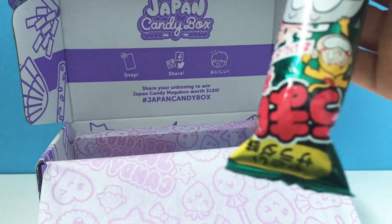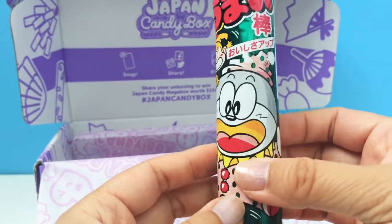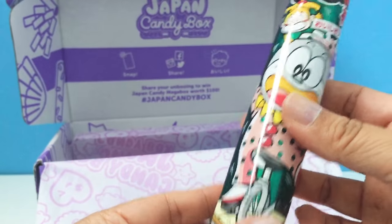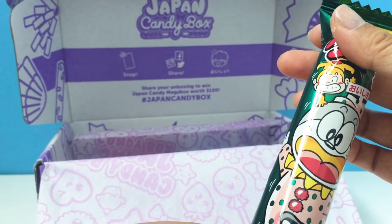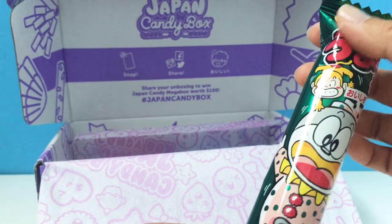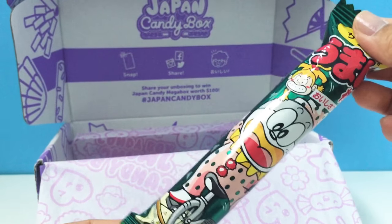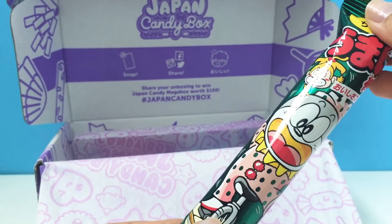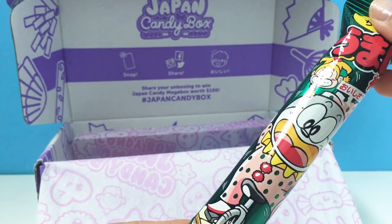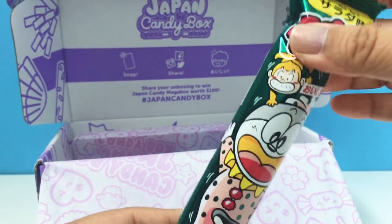You said we have a couple more? Oh, cool. Oh, this one's so cute. It's Yumaibo snack stick vegetable salad. So vegetable salad? It's a little snack stick, I'm guessing, and then it's vegetables. Salad. I'm just gonna try a teeny piece of this.